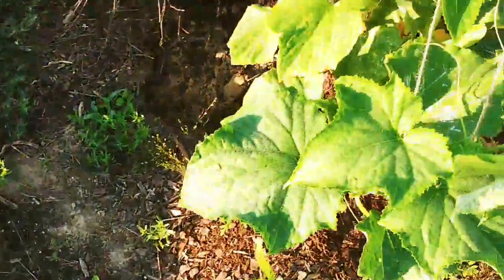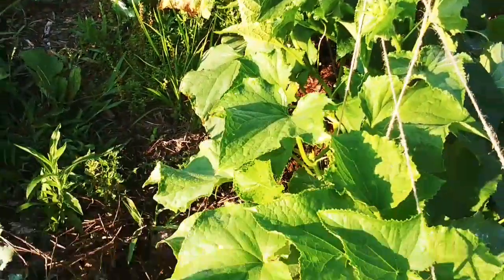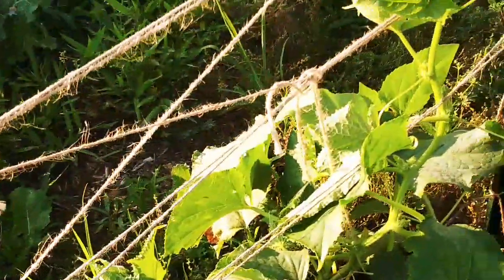The cucumbers, they have taken off. I'm having to catch them every day. They send runners out, and this one actually is long enough I could probably throw it up, but I'm not going to because I don't feel like having wet hands all over my phone.